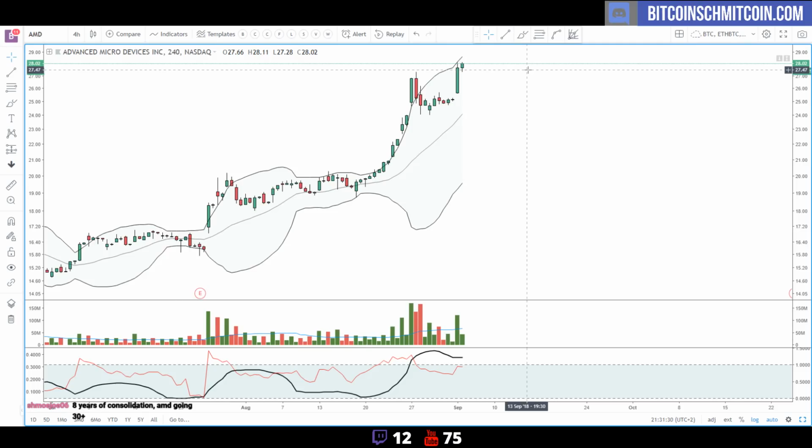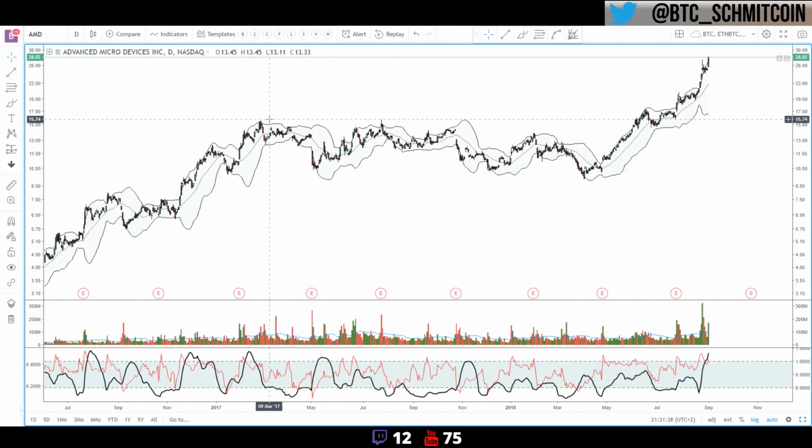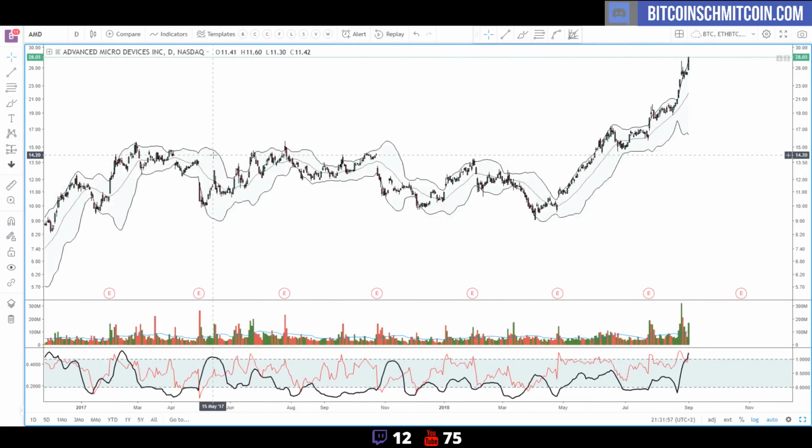Yeah, 8 years of consolidation. AMD going 30 plus. Yeah, I know. Man, I'm really butthurt that I missed my entry for this, because I was calling this play by play on the accumulation breakout, and I just never bought it because I was being an idiot. And now it's up 2x. But you know, you miss some, you win some. Man, AMD is just a monster. With 8 years of consolidation, it's definitely going over $30, no question.